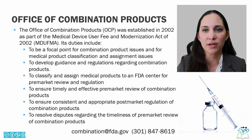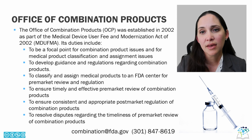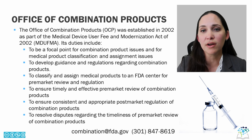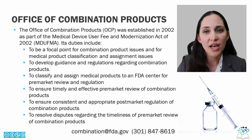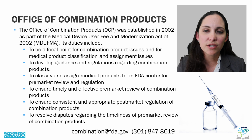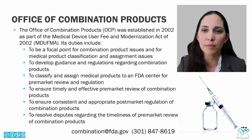The Office of Combination Products, or OCP, was established in 2002 as part of the Medical Device User Fee and Modernization Act, also known as MDUFMA. Its duties include to be a focal point for combination product issues, to develop guidance and regulations regarding combination products, to classify and assign the medical products to an FDA center, to ensure timely and effective pre-market review, to ensure consistent and appropriate pre-market and post-market review, and to resolve any disputes regarding the timeliness of pre-market review of combination products. OCP does not review marketing applications for combination products.